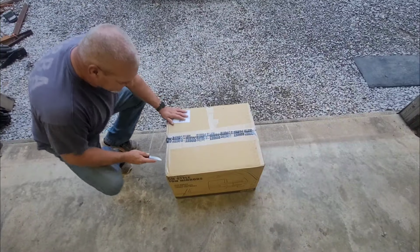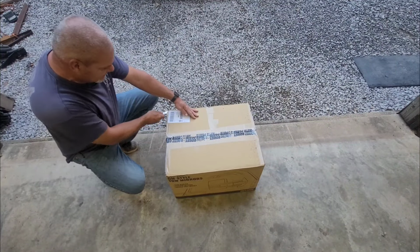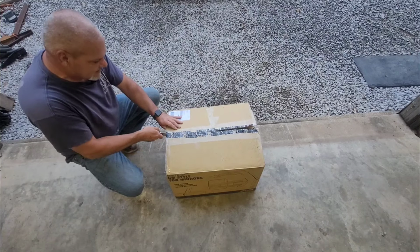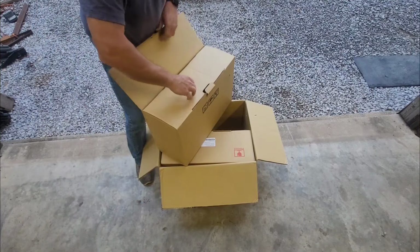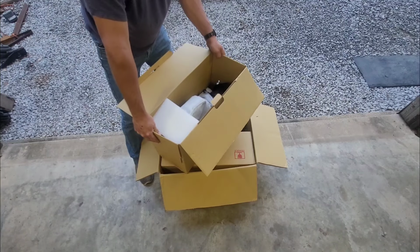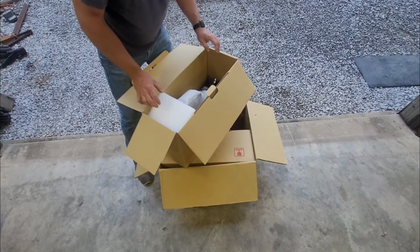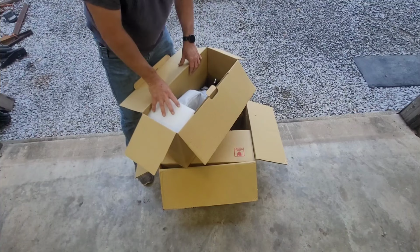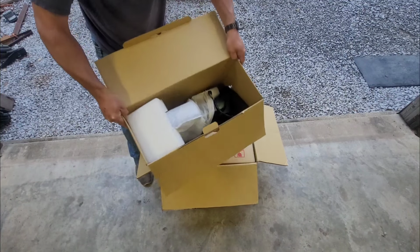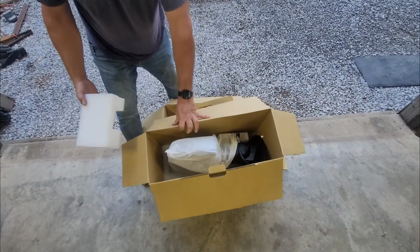Same as any other install that I do, the first thing I want to do is open the box and make sure everything is here and I know where everything is at. Make sure and get everything laid out. This would be the passenger side. Nope, this would be the driver's side. I got it turned wrong. When you get your mirrors, here's what you can expect from the packaging.